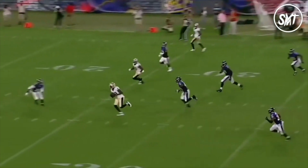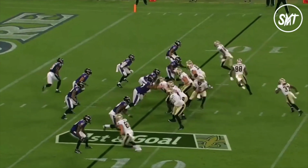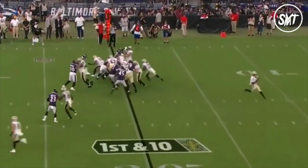If you can only run and you're fighting for an RB2 spot, the coach is going to prefer someone that can protect his QB, and that's something Tony Jones can do very well, and he has exhibited that in the preseason. Now, this is one of my favorite runs for Mr.